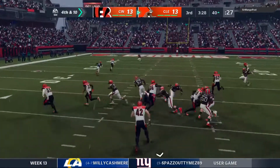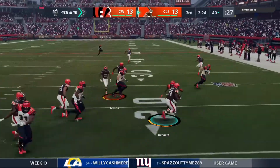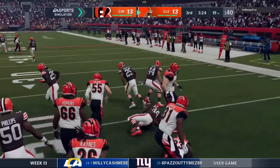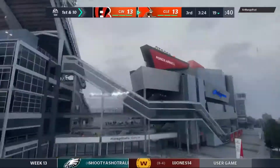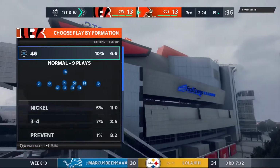And he'll get this away into the icy winter air. Fights loose. Give him 11 yards that time on the return. And the offense will take over with a new set of downs.